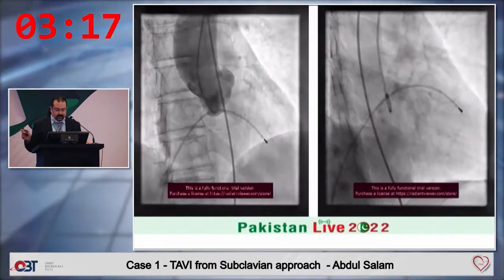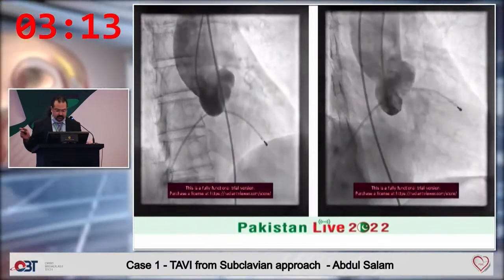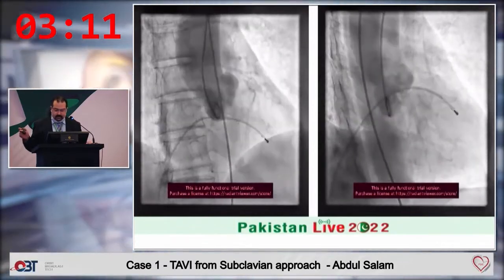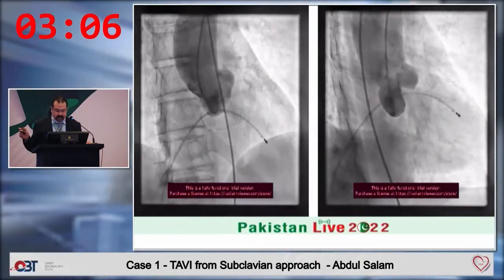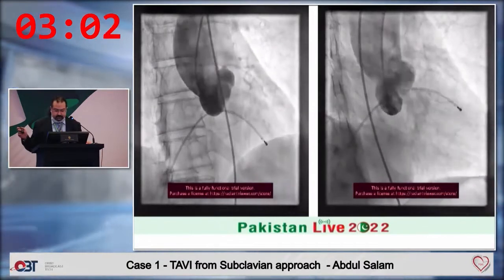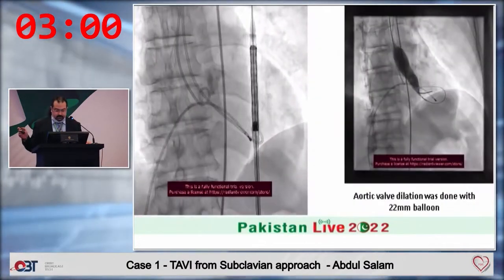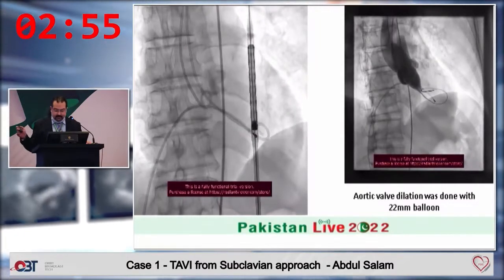So this is our aortogram, and we can see that there is trace to mild aortic regurgitation. And we can see from the other side, our pacing wire is coming from the right femoral vein. So this is our valve, coming still outside the body just to see the size.